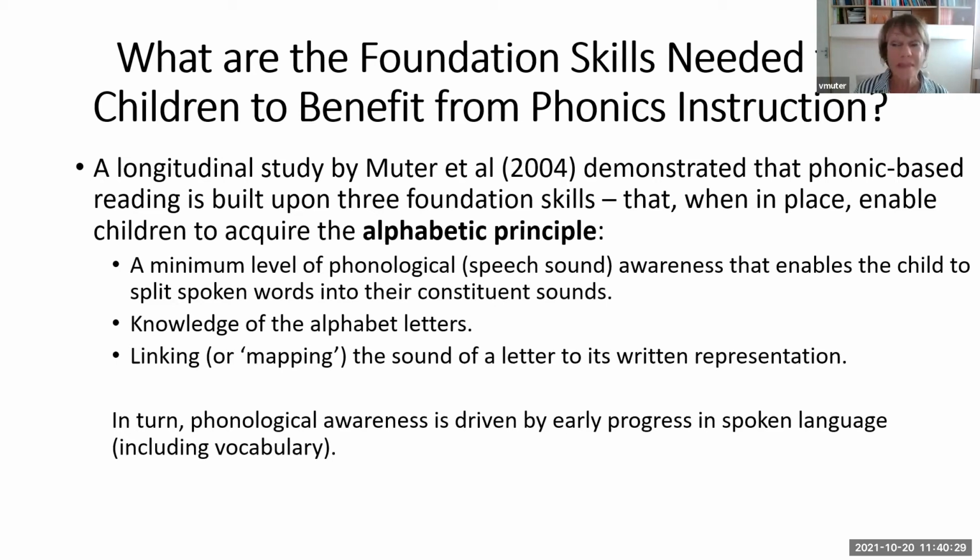First, the child needs a minimum level of phonological or speech sound awareness that enables her to split spoken words into their constituent sounds. The second foundation skill is the child's acquisition of alphabetic letter knowledge. And finally, the child needs to link or map the individual sound onto its representative written form or letter. Phonological awareness is in itself driven by early progress in spoken language, especially vocabulary.